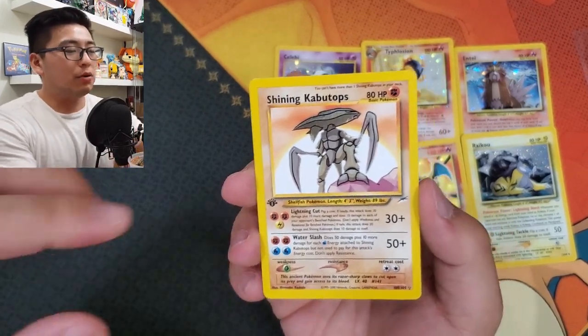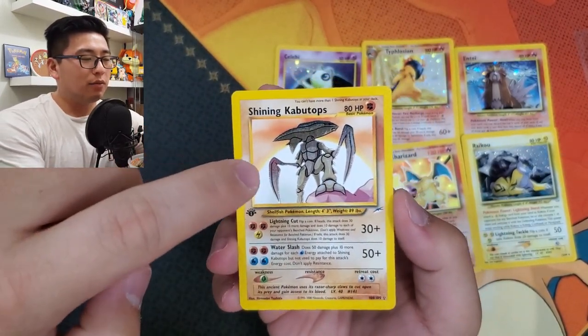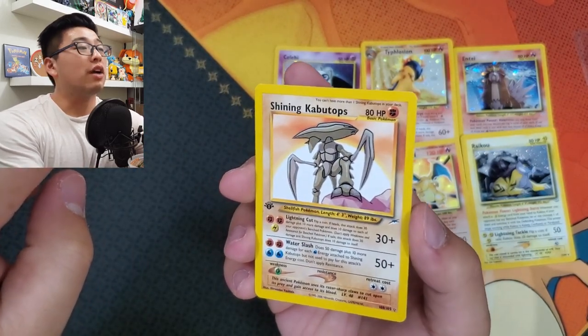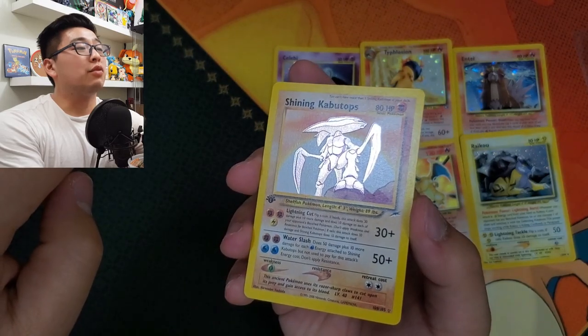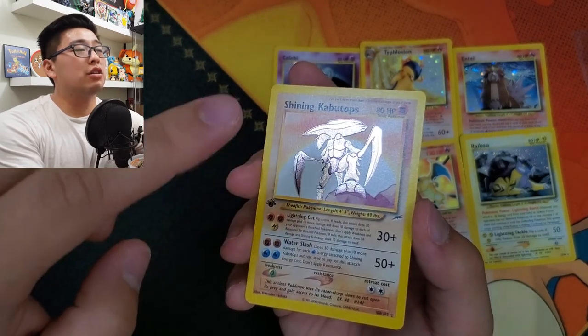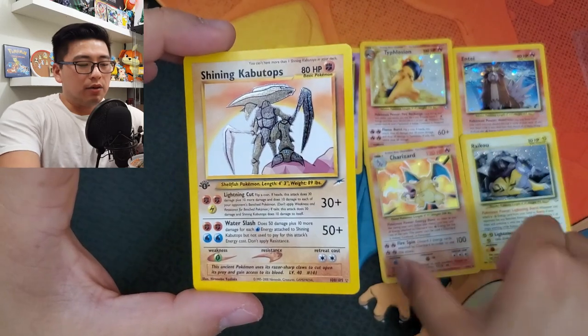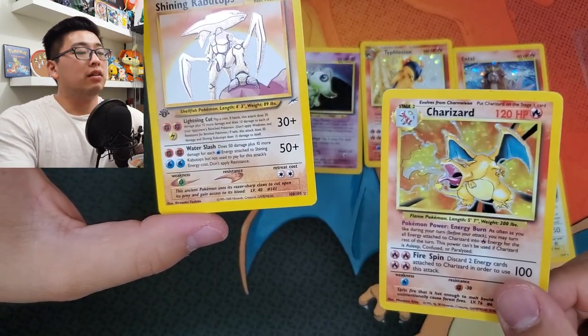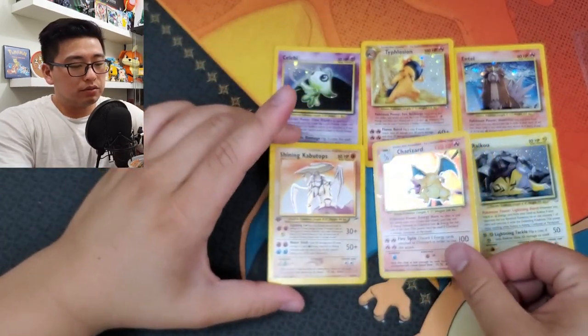And so the difference with the Shining Pokemon is that for these secret rares, only the Pokemon itself is holographic, right? Only the Pokemon itself reflects. Everything else in the background of the picture doesn't reflect like how it normally does in a regular holographic, right? So, I thought that was pretty cool.